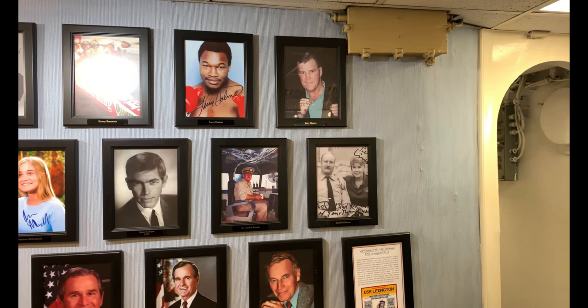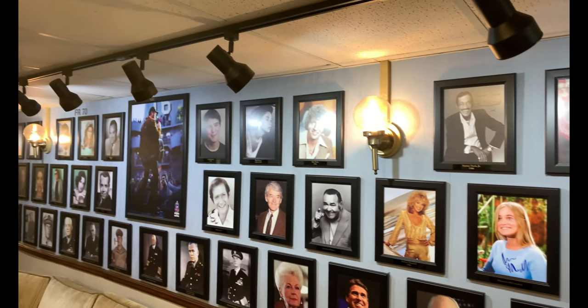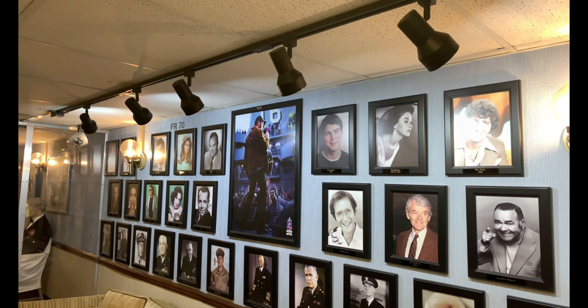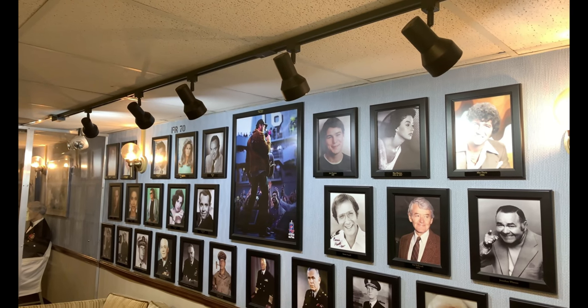Now, you know Blake Shelton? Yeah. He was the last one. He was here in 2014 to shoot a Pepsi commercial, and he gave a concert on the flight deck. And Blake Shelton is the last one given permission to spend the night in the captain's bedroom.